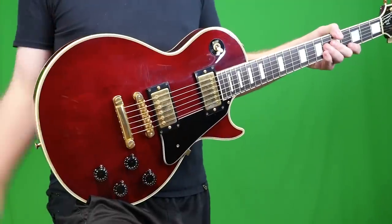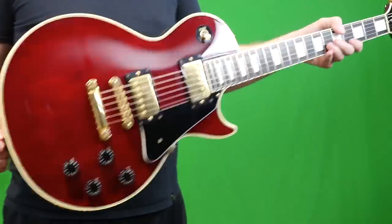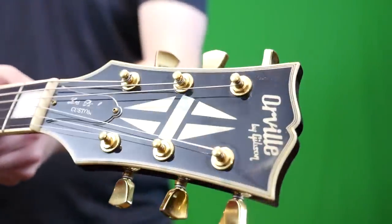So that concludes my review of this Orville by Gibson Les Paul custom. Maybe I'll give these another try another day. Maybe something's just off about this one. But let's go ahead and quickly go over the condition, just for fun.